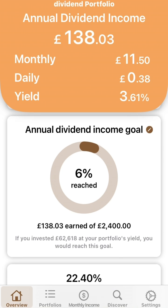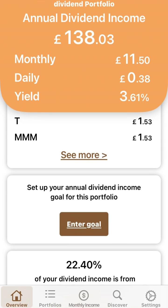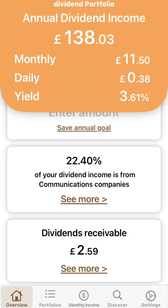You can also set your own income goal. My income goal is a longer term one. It really is to be earning £2,000 a year in dividends, so I'm only 6% of that. I did change that by accident just to try and work something out, but really it's to be earning £1,200, which would mean I would be earning £100 a month in dividend income. It also gives some good information, like 22% of my income is from communications companies.